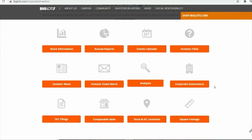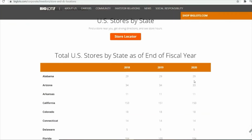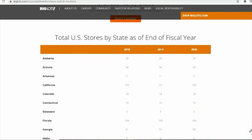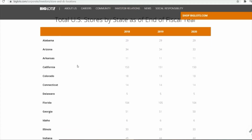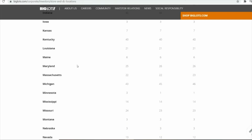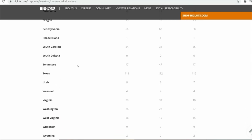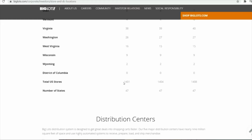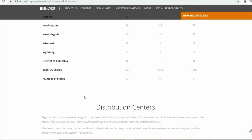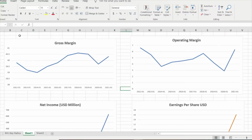Here, you can see where they are located in the United States. This is the number of stores for 3 years, 2018, 2019 and 2020. The stores are mainly located in Alabama, California, Florida, Indiana, Kentucky, Michigan, New York, North Carolina, Ohio, Texas, etc. As you can see, the number of stores stays consistent for 3 years, at around 1,400 stores. There are 5 distribution centers that are nearly 9 million square feet and use highly automated systems to receive, prepare, load, and ship merchandise. Next, we will look at the financial performance of the company.